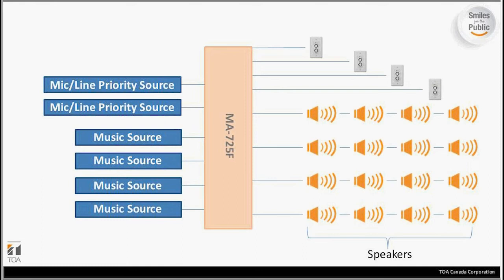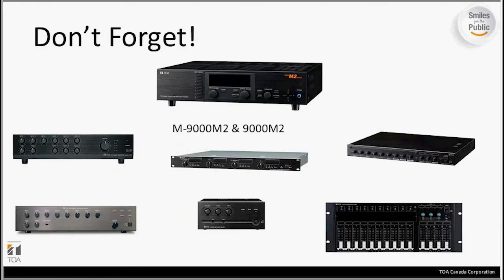And then of course each zone can have its own volume control, and of course you've got 4 separate speaker outputs, each at 250 watts per output, in order to service your requirement as needed.